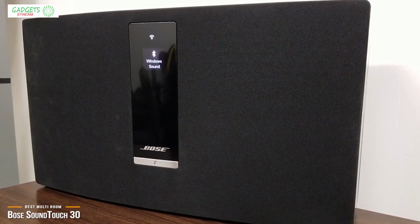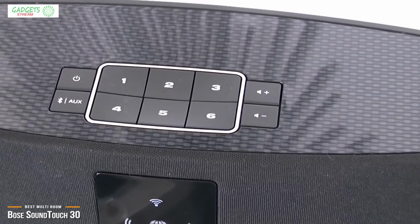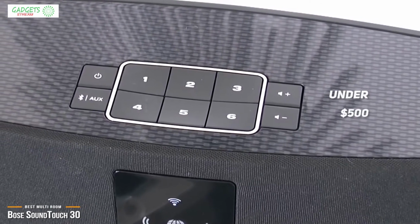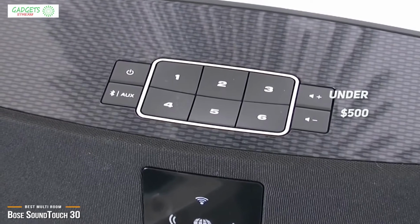Bose SoundTouch 30, our pick for the best multi-room Bose speaker. Sometimes music in one room just isn't enough. If you're someone who needs to have the whole house filled with customizable sound at under $500, the Bose SoundTouch 30 is the speaker for you.